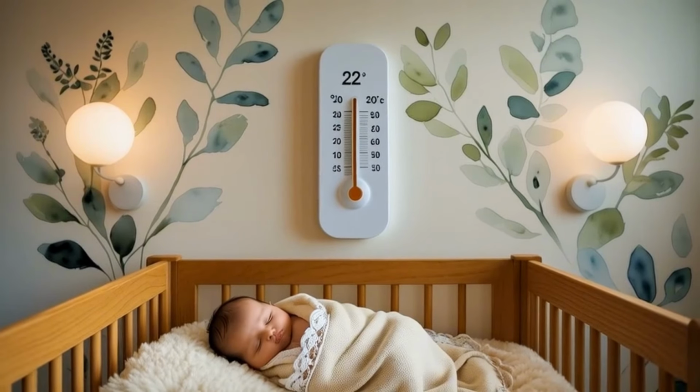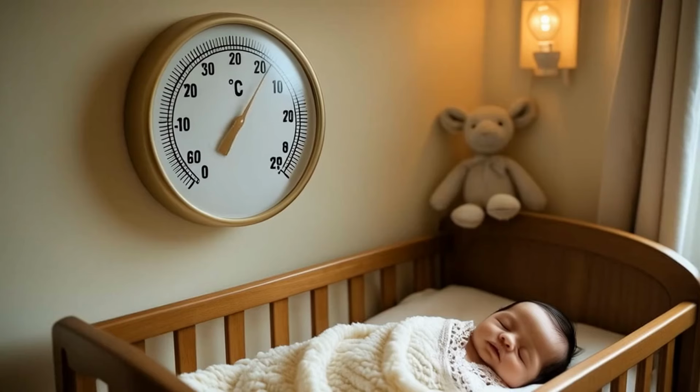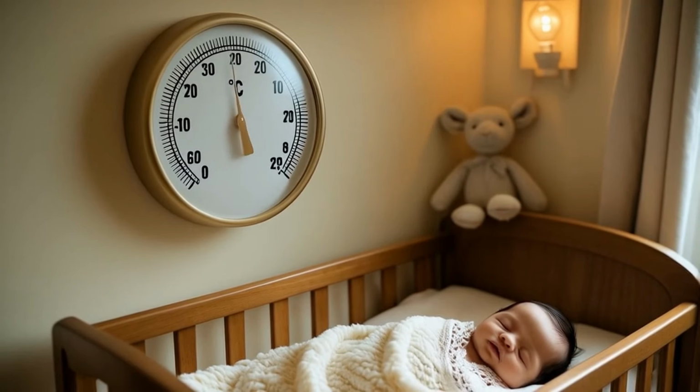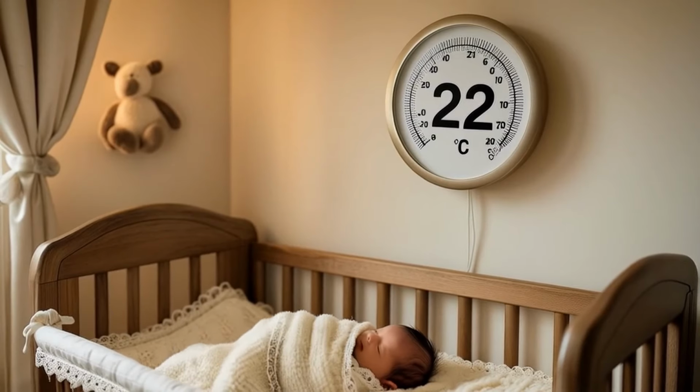Tip 9. Keep the room at a comfortable temperature. Aim for 22 to 24 Celsius. Dress your baby in light layers and check their neck for comfort.